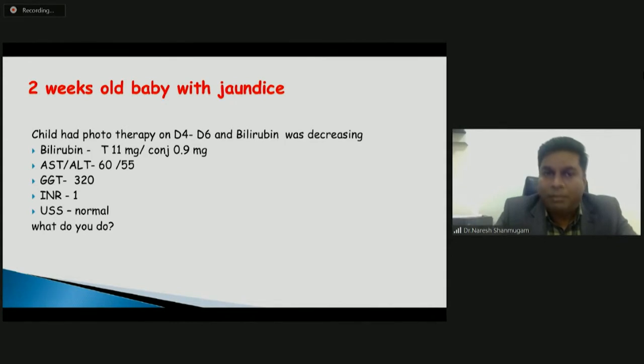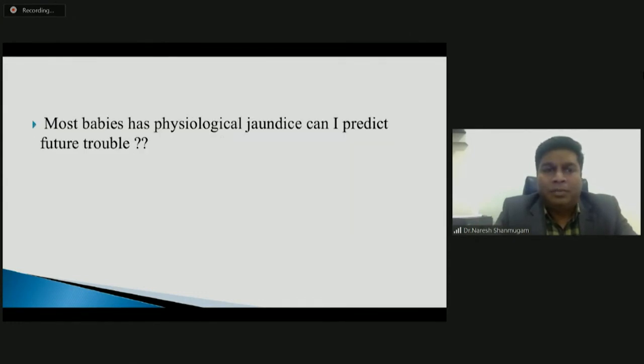For a normal pediatrician, the initial bilirubin would have been something like 18 or 19 before phototherapy, and it has come down, so this is a downgoing trend. Most pediatricians would be happy with this report. So this is a very common history that we see. Most babies have physiological jaundice. When these children have physiological jaundice, can I predict future trouble with this sort of investigation?